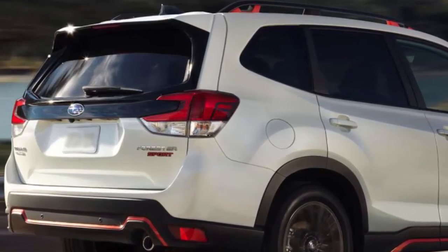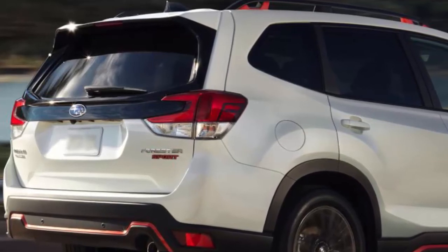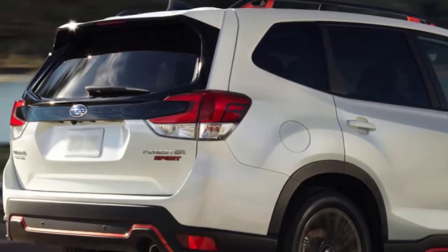They've even managed to make the CVT work pretty well in their latest cars. And, of course, you can't buy a safer car.